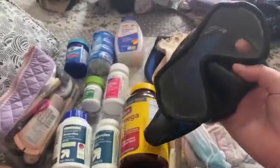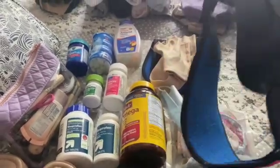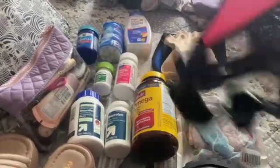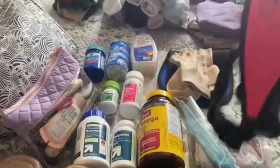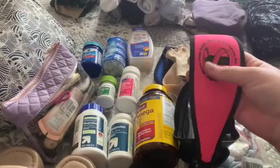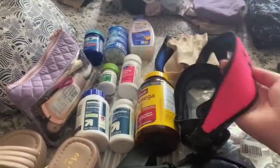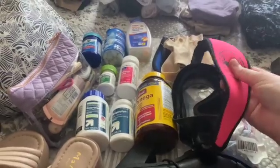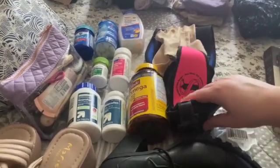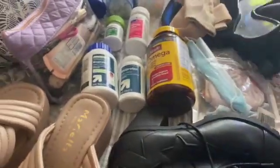Here's my scuba mask that I got when I was 13 when I got scuba certified. So I've had this about 10 years, and I've always traveled with it. It has this fun band right here. It's not plastic, it's, I don't know, like diving material. So when you put it over your head, it doesn't get caught in your hair and create knots or pull. So this has always been pretty nice. I've always taken this with me.